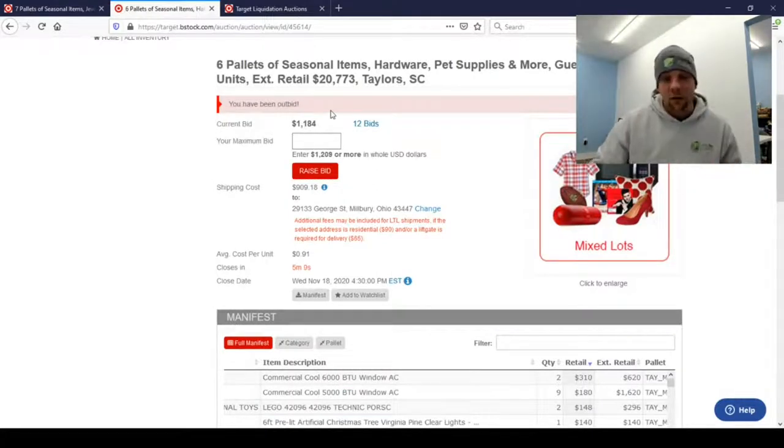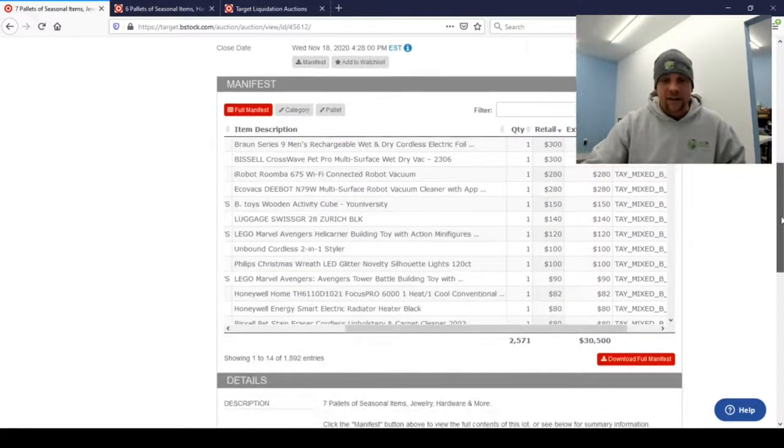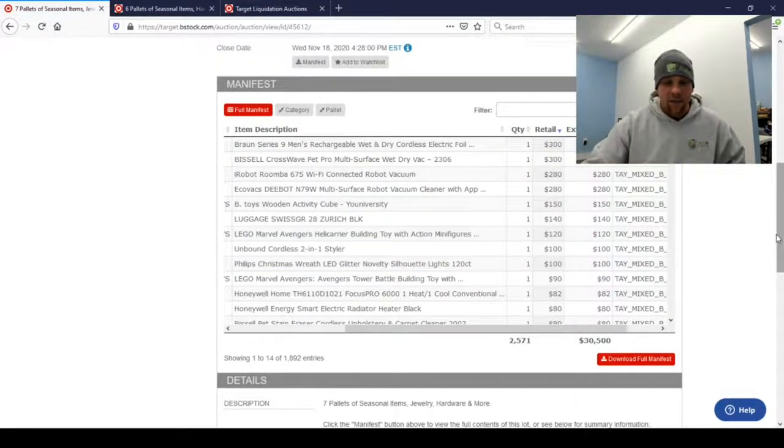Jumping back over to the seasonal items, we are outbid. Someone put a bid in of $1,184, so we are outbid. We have to do them in increments of 25. So I still think there's money there. If we jump it up another $100, we will be at 10 and a half cents on it, and I think that is worth it. And then also the seasonal jewelry items here, this is at 8 cents on the dollar. This is still a good buy. You can see all of these big ticket items right here that we can make money on. So I'm not going to give up on this yet.